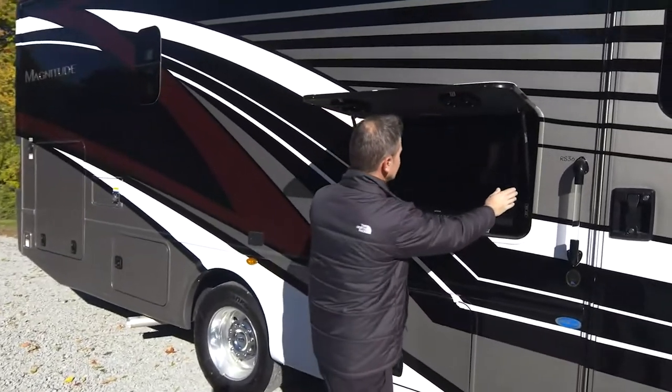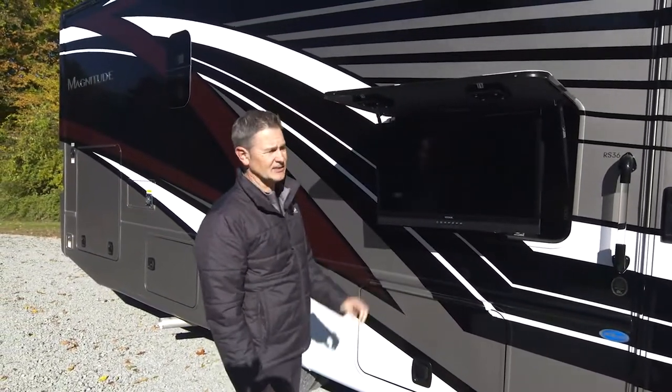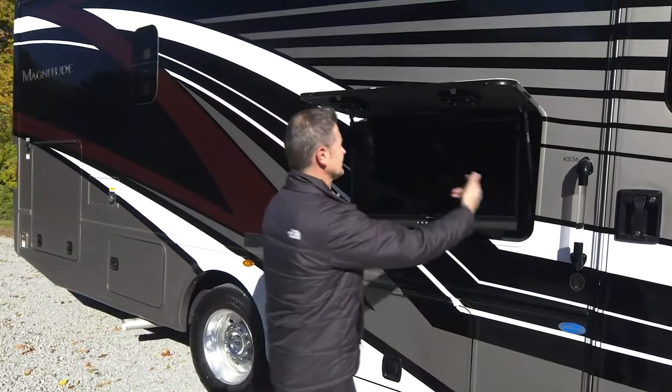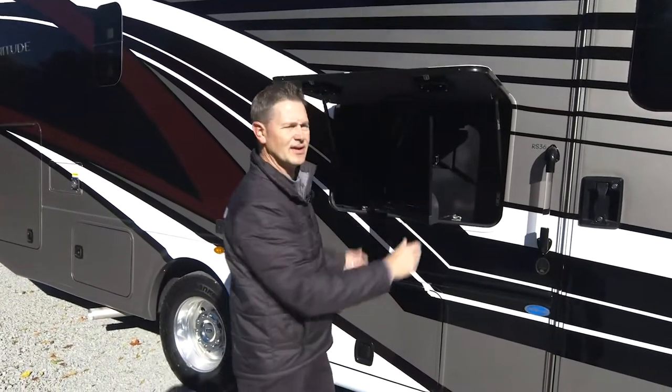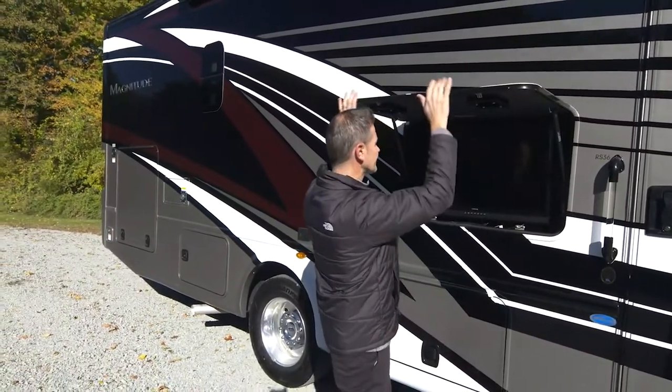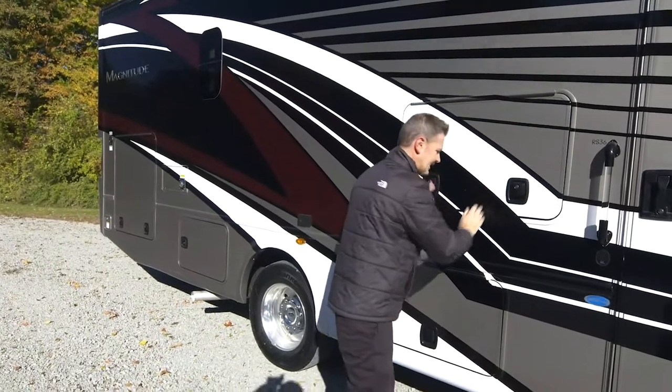Exterior TV right here. It is on a swivel, so on a day like today, you're not going to watch TV in the direct sunlight. So you sit over here and you just flip it that way and you don't have the glare onto the TV. Then you just tuck it away when you're done and you can lock it right up.